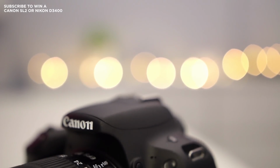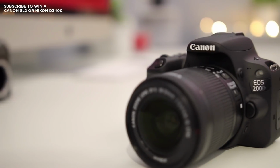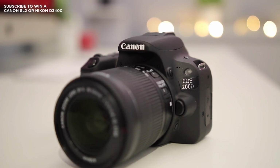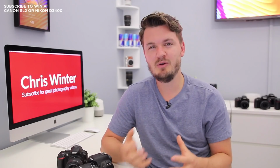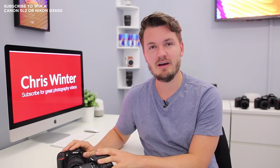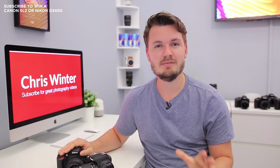Let's talk about the burst rates quickly on both of these cameras, and they can both shoot at a pretty impressive 5 frames per second, which, just for example's sake, sounds a bit like this. For most people, this is going to be more than enough, and it should be okay for some sports shooting and wildlife. Now, when you are ready to step up to a dedicated sports camera from Canon and Nikon, I'd look at the Canon 7D Mark II and the Nikon D500, which are real beasts when it comes to fast shooting.